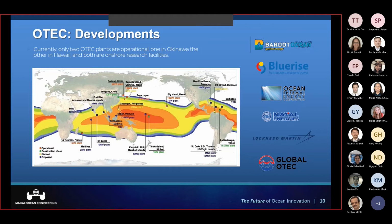And then there are some names of companies on the right here, just to show there have been quite a few, and some of these are large. Lockheed Martin, Naval Energies, Bardot, they're all relatively large companies that have got themselves involved in OTEC at one point or another.